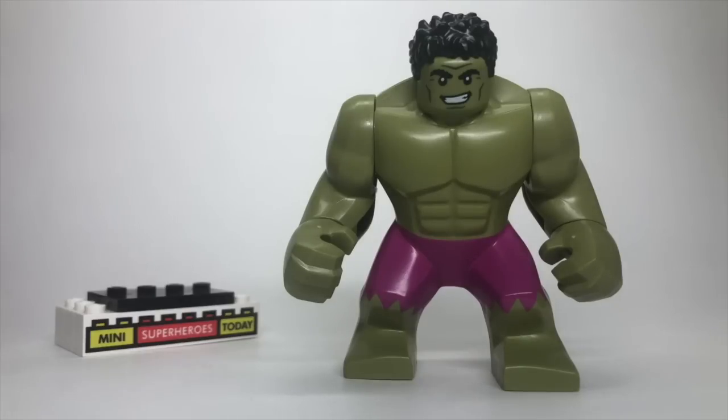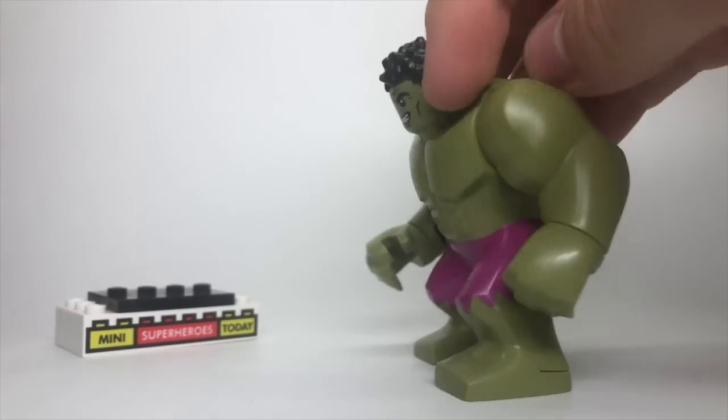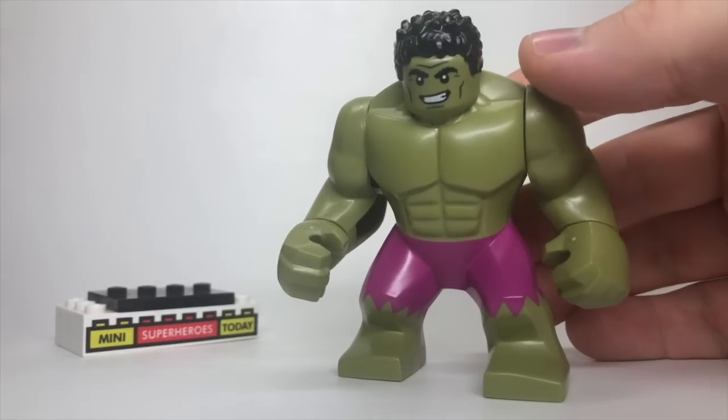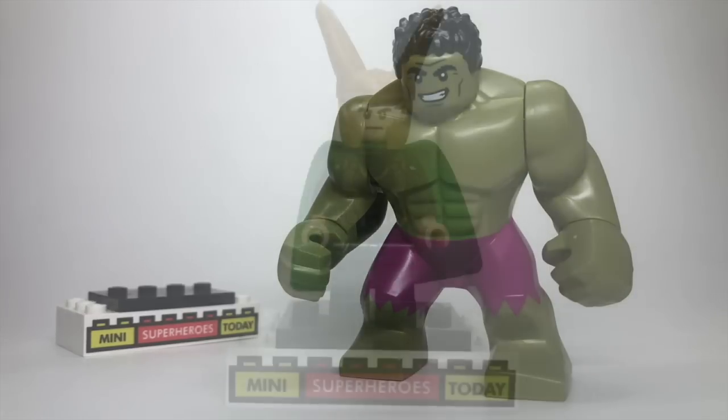The only weird thing about this figure, I didn't even mention this in the review of the set, is it always weirds me out when Hulk doesn't have the toes ingrained or even printed on the foot. It's like, where are his toes? But I guess LEGO figures don't have toes, so I guess it does make sense now that I talk about it out loud. But Hulk comes in at number 8.